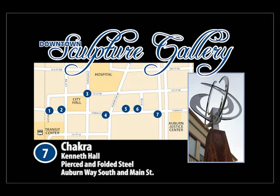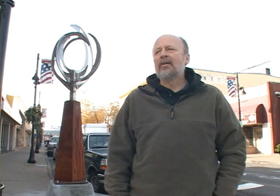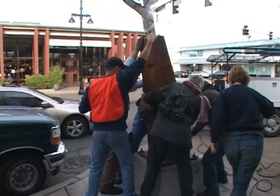With 7 main points, this spherical structure by Kenneth Hall relates to the 7 chakras, which are believed to be the centers in your body through which energy flows. Hey, my name is Ken Hall. This piece is called Chakra.